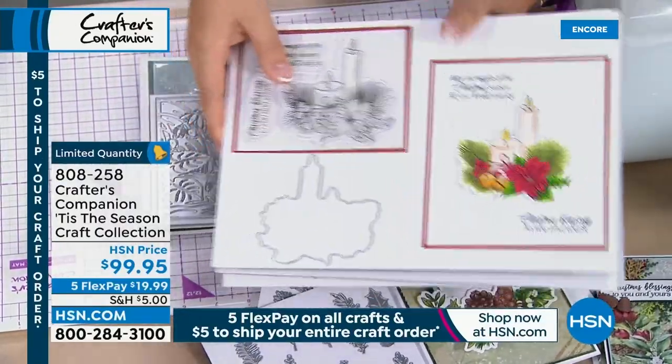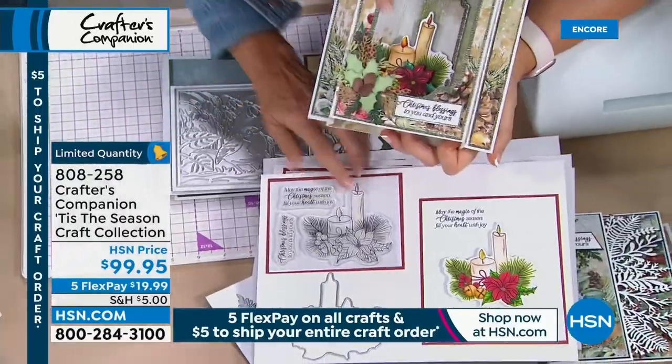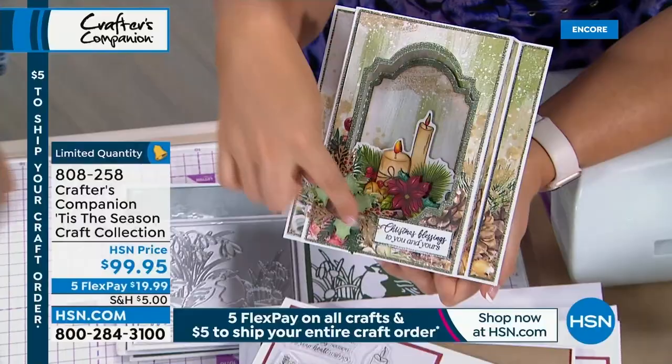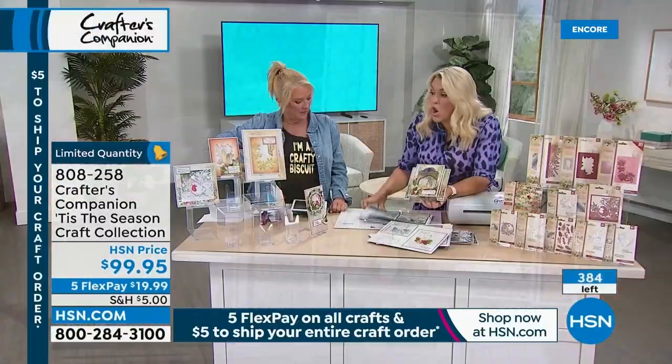Oh, look at this one. Oh, that's cute. Still going. So we never have to cut out any of these stamps, Suzanne. This is a candle with all the little saints and the little embellishments. Love that. Is that all that's left? I'm going to start going a bit quicker. Right, you're going to love that.